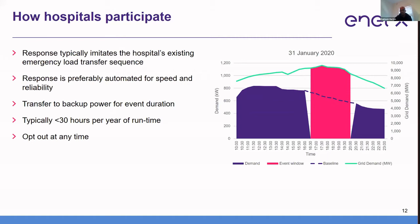You know, we had bushfires, we had storms, all of these things, as Stu said earlier, there was a confluence of all of these events taking place at the same time, which led to the virtual power plant being called upon, and this hospital was able to provide that critical resource.